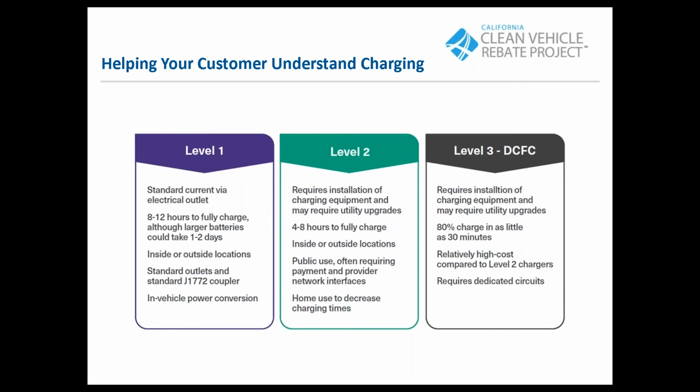Level 3 charging is going to be direct current fast charging and can charge an EV to about 80% in as little as 30 minutes. This tends to be a bit more of an expensive option and is typically found along highway corridors and in shopping centers.